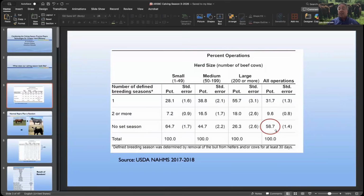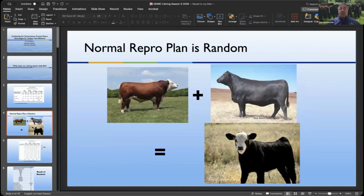Here in the Southeast, we are quite a bit higher than that. I'm close to 65%. Out in Wyoming, out in Idaho, out in Kansas, where Dr. Johnson's at, they're probably running a little bit lower numbers than this, but based on the several thousand surveys, about 60% of our producers do not have a controlled breeding and calving season. And so if you're not controlling the season, then it's really random.